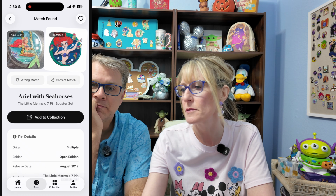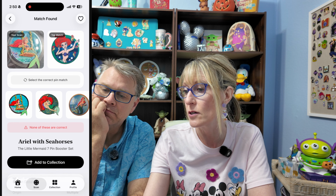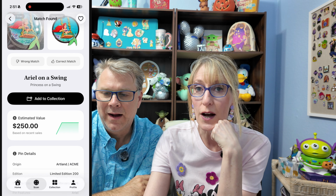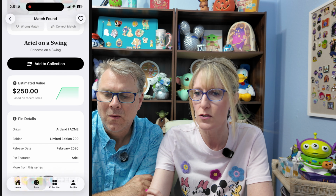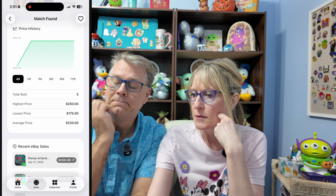And let's see what it comes up with. Well, it came up with not the correct match. So I'm going to click wrong match, and then the very first pin that pops up is the correct one. So, wow, that says it's an estimated value of $250, but I traded this at $175 value like a month ago. So it's an LE200, maybe it is. Well, that seems awfully high to me, $75.